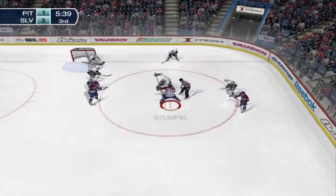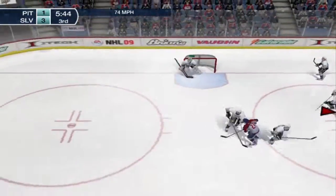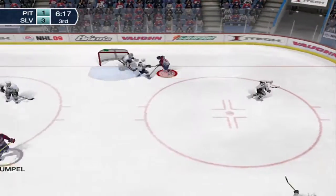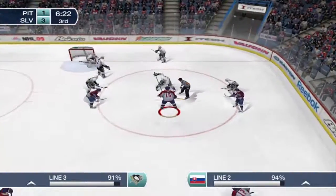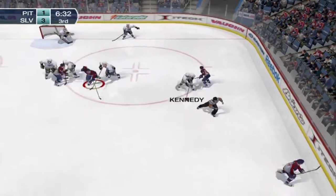Is signaling for the faceoff. The faceoff goes to Team Slovakia. Slovakia takes possession down into the corner. And he hangs on for a faceoff. We're ready for the faceoff. Slovaks win another draw. Kennedy.